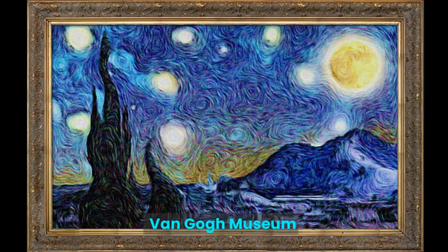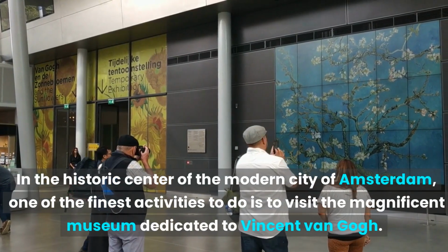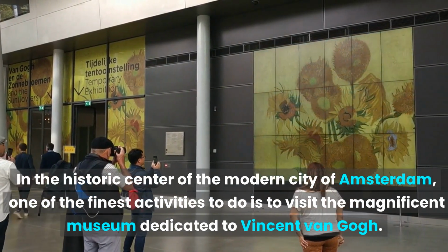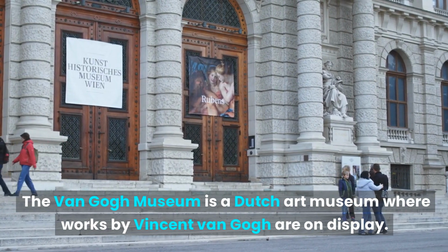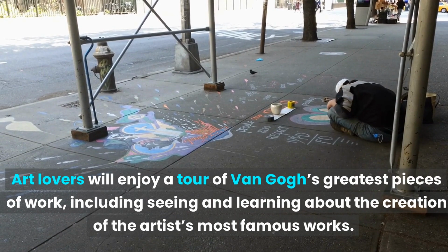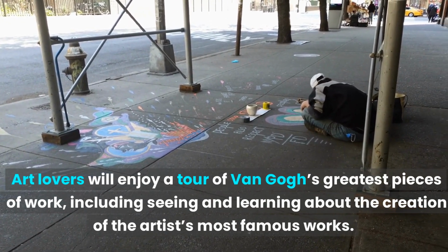6. Van Gogh Museum. In the historic center of the modern city of Amsterdam, one of the finest activities to do is to visit the magnificent museum dedicated to Vincent van Gogh. The Van Gogh Museum is a Dutch art museum where works by Vincent van Gogh are on display. Art lovers will enjoy a tour of Van Gogh's greatest pieces of work, including seeing and learning about the creation of the artist's most famous works.